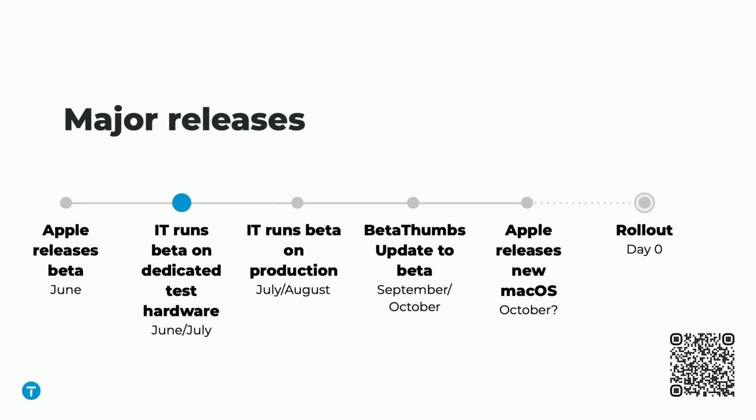As for major releases, giant caveat that this is all up to the whims of Apple. All these dates and times assume that Apple is going to follow a pattern that they've laid out, that we have no idea if it's going to exist next year. Apple could decide to have WWDC in December next year, for all we know. But assuming WWDC happens in June and they release a beta at that point, then right away IT will download it onto dedicated test hardware and start using it. This is my dedicated test hardware that I downgraded just before I came here so that you could see it going and seeing those betas.